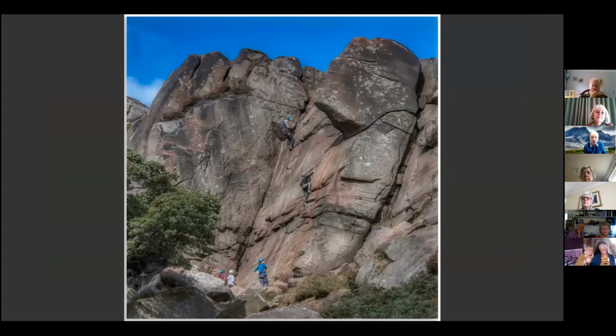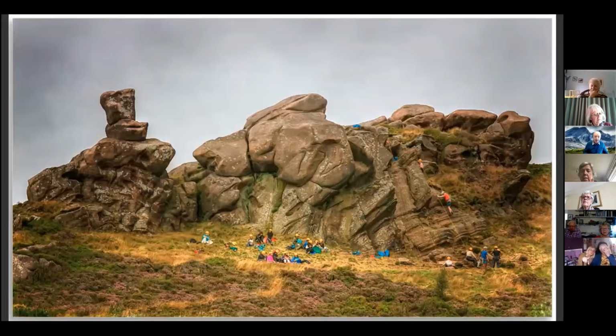I go to the Roaches sometimes, but on this occasion there were quite a few climbers going up, so it was nice to get a shot of their activity. On another day, lots of school kids were there doing more simple rock climbing, so that was nice to see as well.